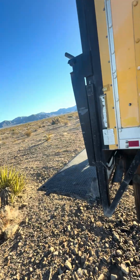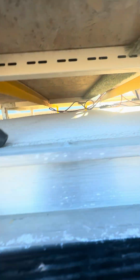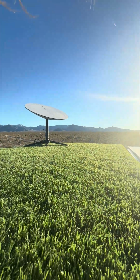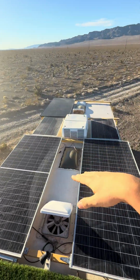Huge industrial liftgate on the back, which functions as a back porch. And then this collapsible ladder is great. It just fits in one of the external storage compartments and gives me access to the meditation platform on the back. We've got fake grass here. And yeah, here's 1700 watts of solar on the roof.